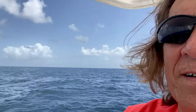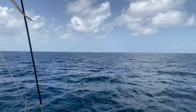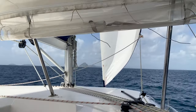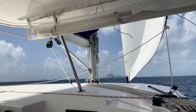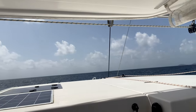Yep, we're out here actually in the middle of nowhere. We'll give you a little pan view here. This is the Caribbean Sea. Yeah, we're wide open seas here. You have a few little islands up here in front of us. We're having to avoid, there's a sunken volcano up here. We have to stay away from it in case it burps. The methane gas coming out of it will actually sink the boat. So we're gonna give it a wide berth.